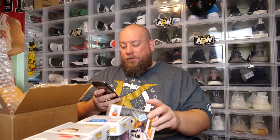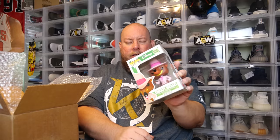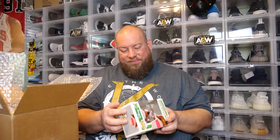$18 PPG value. The Stitch Diamond is worth $22. Walter White, a 158, is worth a PPG value of $30. Last one is Smarty Weasel, came out 2014, vaulted, full PPG value is $30. It does have damage to the front clear cover because of the nose, so I'd say it's probably about $25.